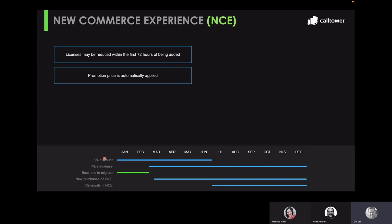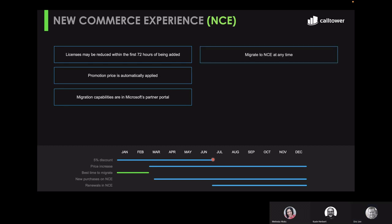The promotion price at 5% discount through June 30th will automatically be applied if you move to NCE now. So you don't have to worry about anything there. And migration capabilities are within Microsoft's partner portal. So super easy, work with your CSP like CallTower, and we can get you migrated with no problem.